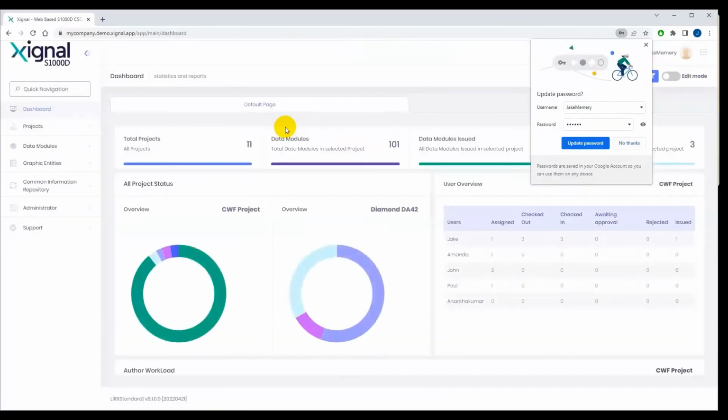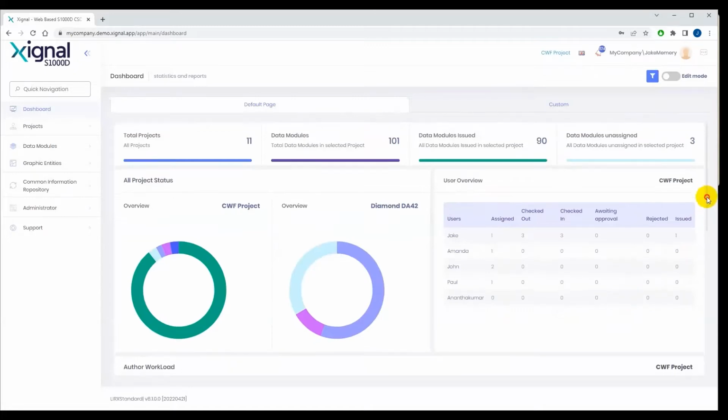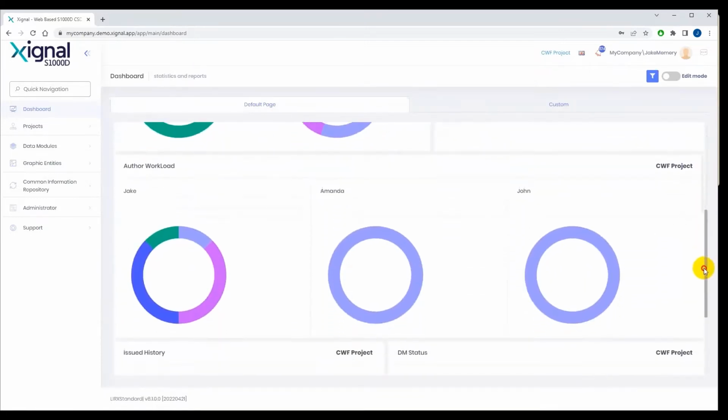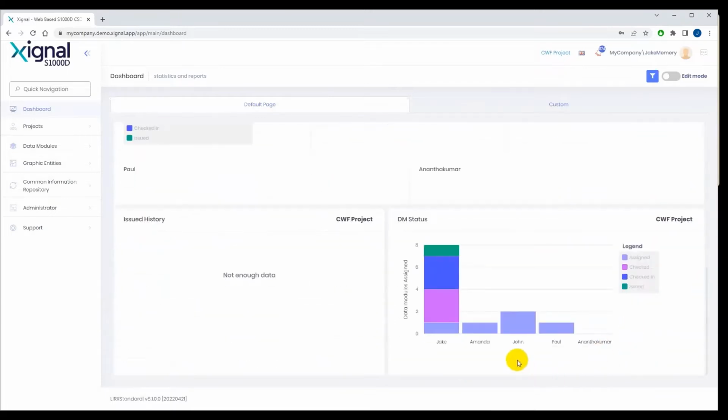Okay. So the first thing we notice when logging into the system is this nice modern user interface, which is pretty unusual for S1000D tools, right? The dashboard is the first thing that we see when logging in, and the dashboard gives us some nice useful statistics to do with the projects within our environment, but more usefully, perhaps arguably, is the user workload overview. So with this widget we can see the authors of the selected project and what they've currently got checked in, checked out, assigned, etc. We've got various widgets here that display this various information to us, and this is very useful from a kind of a sort of resource allocation perspective.